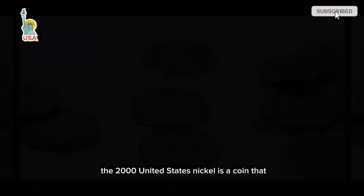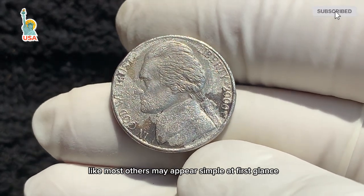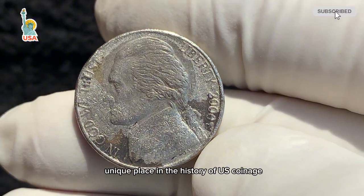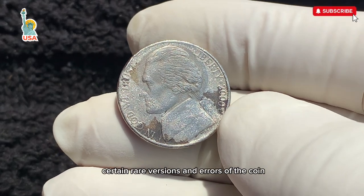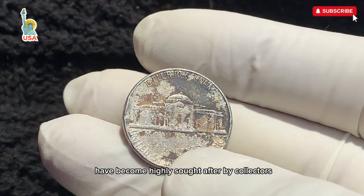The 2000 United States nickel is a coin that, like most others, may appear simple at first glance but has its own unique place in the history of U.S. coinage. While most 2000 nickels are worth only their face value of 5 cents, certain rare versions and errors of the coin have become highly sought after by collectors.